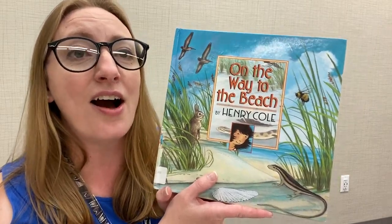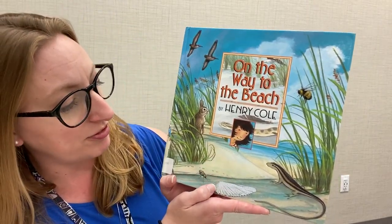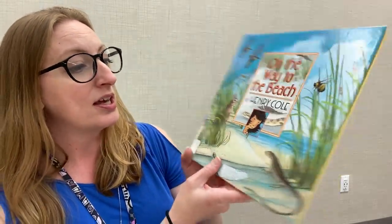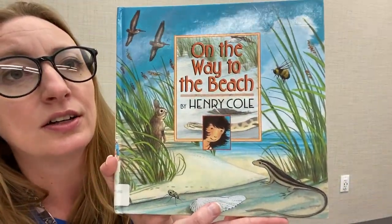All right, so today I'm going to begin with a new book. It's called On the Way to the Beach by Henry Cole. It is written and illustrated by him. And the publisher is Green Willow Books. Let's take a look at the cover.